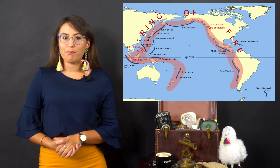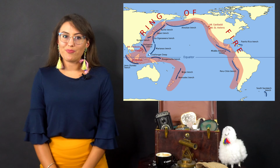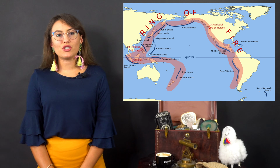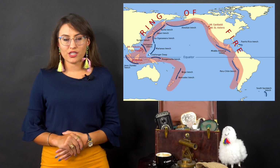These are a result of the abundance of convergent boundaries located here. This is part of the Ring of Fire. Keep in mind, around 80% of all earthquakes occur here. At subduction zones, magma can be forced to rise up as a result of plate subduction.